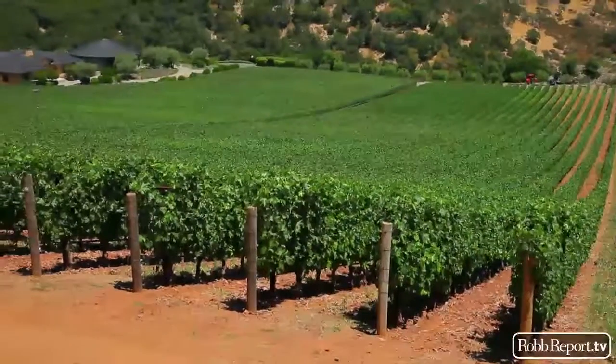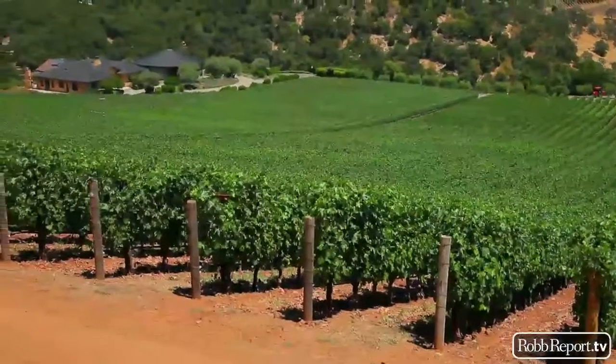We have great uniformity of growth patterns in this vineyard. We're very, very strict with our selection process, both in the vineyard and in the winery, and I think that's one of the things that has made us such a great success.